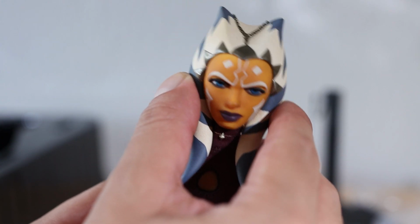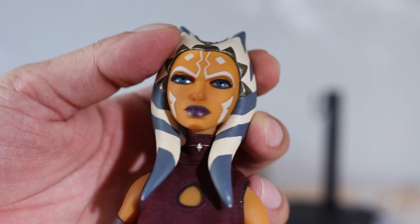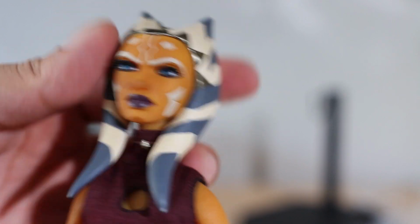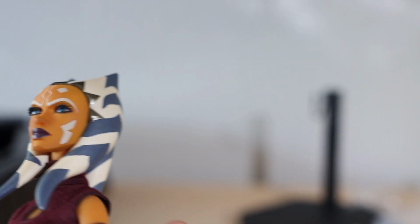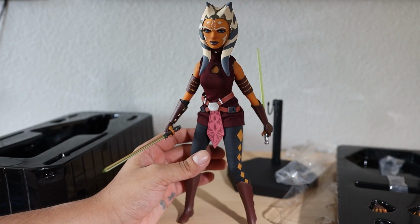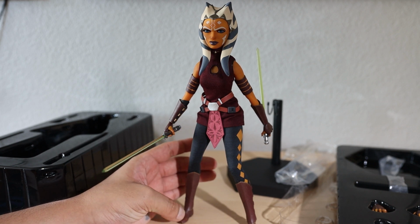When I was putting the hands in, I learned that she has pretty good neck mobility. She can definitely dance. This is pretty funny, actually. I don't know, that's cool. Hands not too bad to put in either. I'm just swapping out the lightsabers. Okay, lightsabers are in, and wow. Actually, I think this figure looks really good.